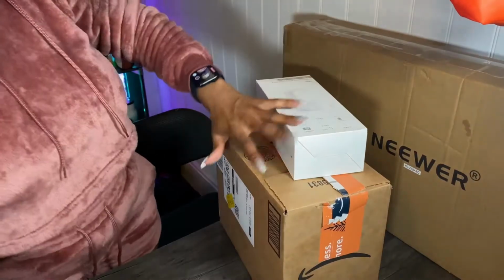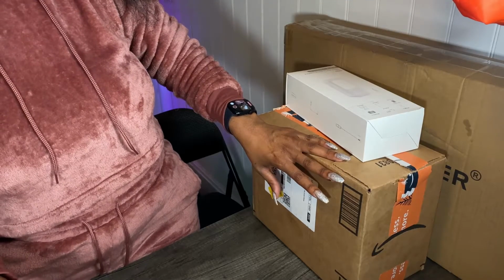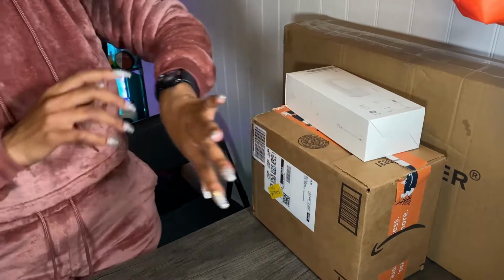So hopefully you guys enjoyed the tour of my studio and how it's all set up. Now let's go ahead and hop into what I actually purchased so you guys can see better quality content. All right, guys, let's start opening up some packages so you can see exactly what I got. These 3 packages over here, I actually don't remember how much this stuff cost, but like I said, I treated myself, and I'll go back on Amazon and tell you the total amount I spent on all my equipment. Let's open these bad boys up.